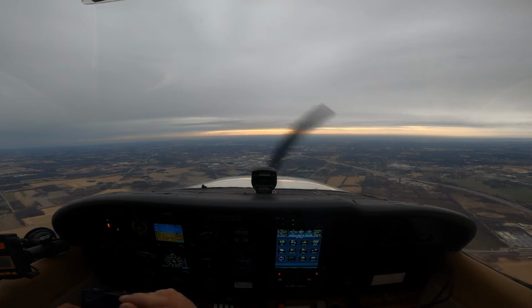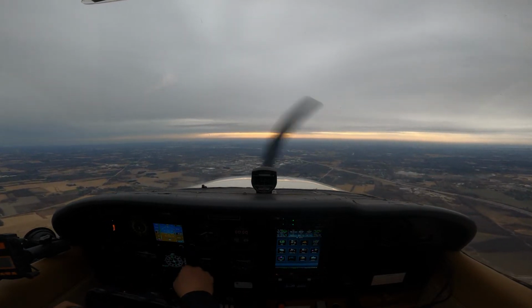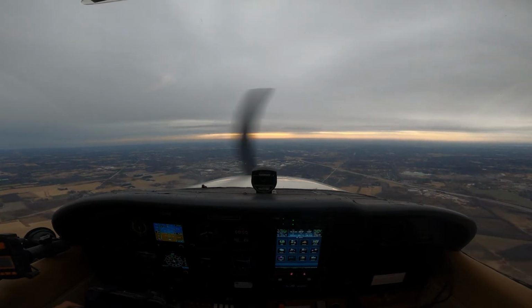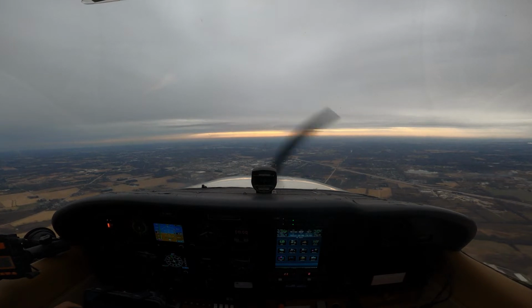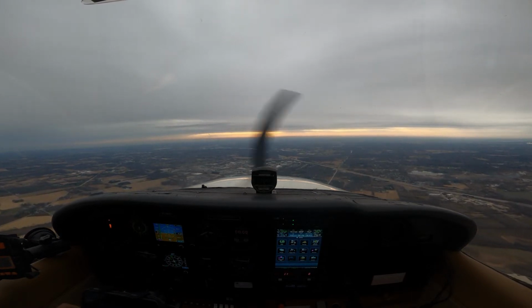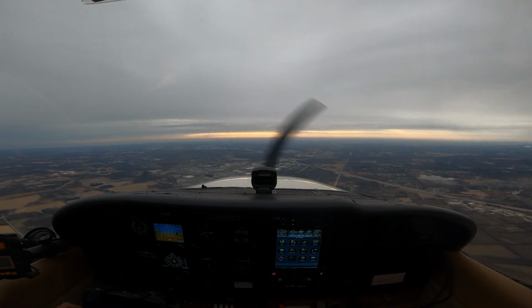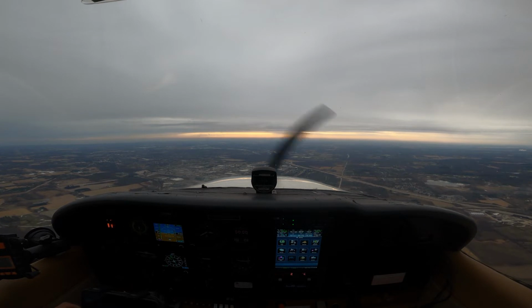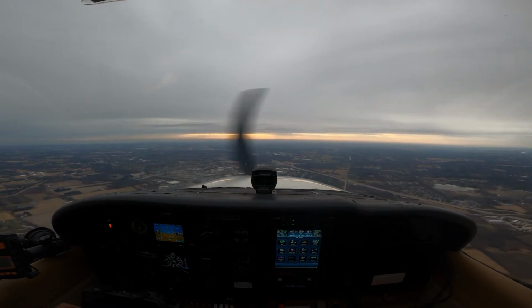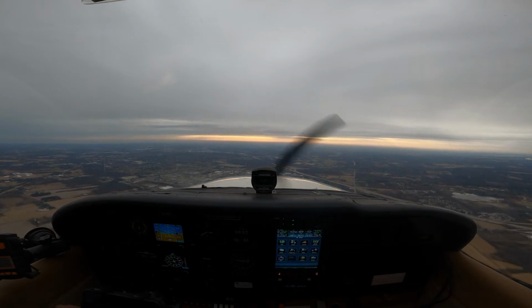Tower Skyhawk 124 Echo Echo, we have Golf in Rainbow. Skyhawk 124 Echo Echo, Timmerman Tower, roger, report 3 mile final, runway 15 left. Report 3 mile final, 15 left, 4 Echo Echo. Skyhawk 4 Echo Echo, runway 15 left, localizer, practice approach approved, maintain VFR, no IFR separation provided on final. Practice approach approved, maintain VFR, 4 Echo Echo. 15 left, localizer. He knew what we meant.